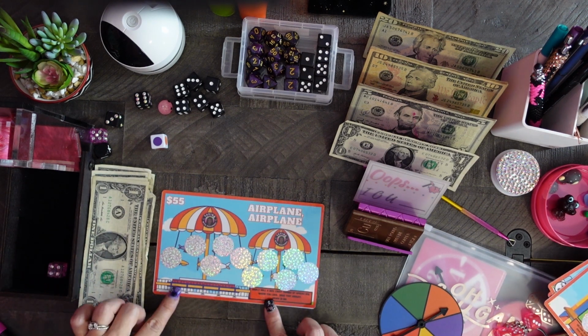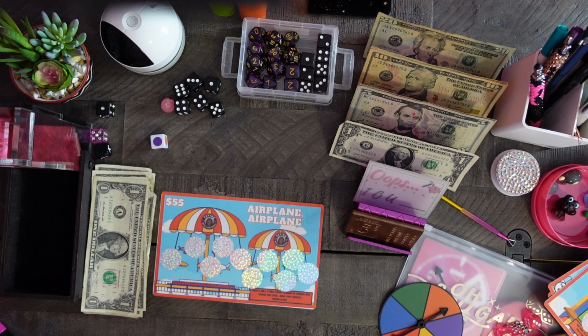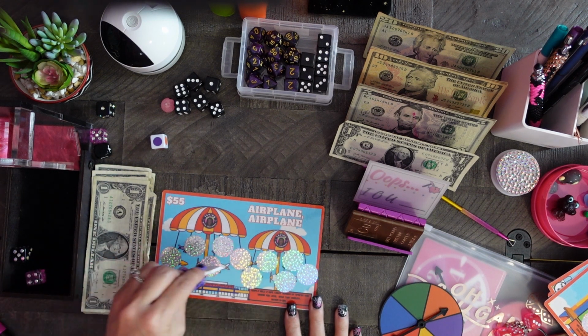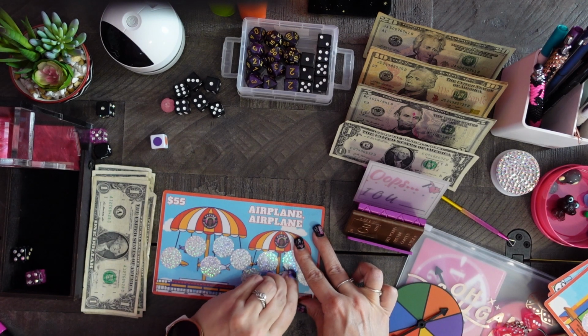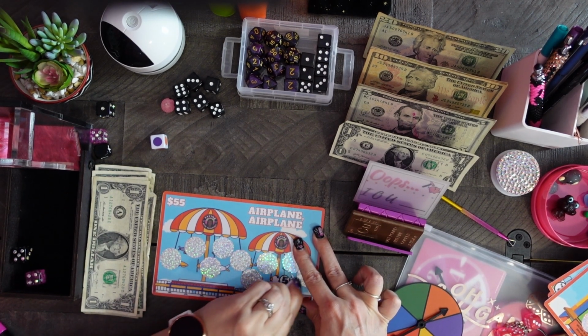All right, and Airplane. Simply roll 2 dice, count the number of spaces, and where you land, save that amount. All right, she says 2 dice, so we're going to do 2. And we got 9, so 1, 2, 3, 4, 5, 6, 7, 8, 9. This one right here. $5.